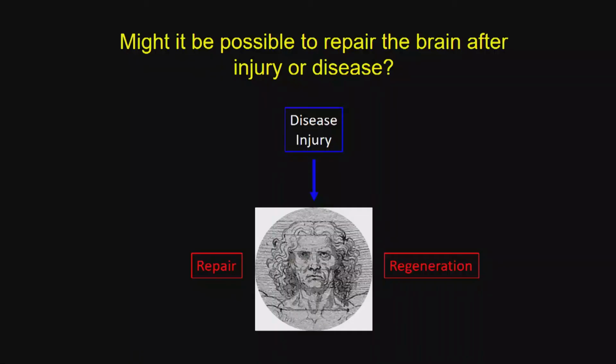So one of the things that we're interested in my lab is whether it might be possible in the long term to be able to repair the brain after damage or disease. And obviously this is something that is of great concern as people are aging, and we hear more about various types of dementia. So it would be wonderful if we had enough understanding of how the brain is put together and how it functions to be able to repair it or regenerate it after any kind of damage.